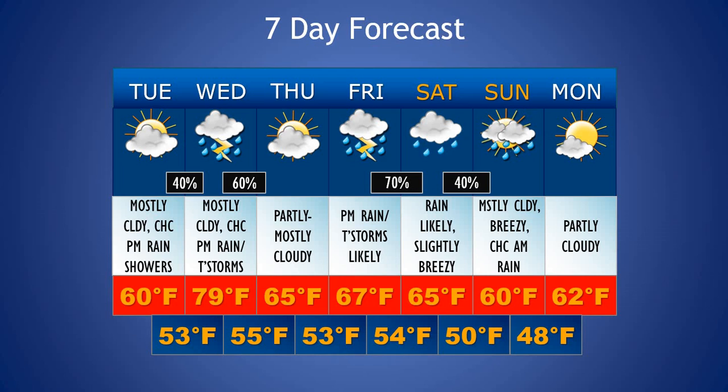Cooling down to 48 Sunday evening, and starting off next week with some sunshine and mild temperatures, slightly cooler than average though, with a high of 62.